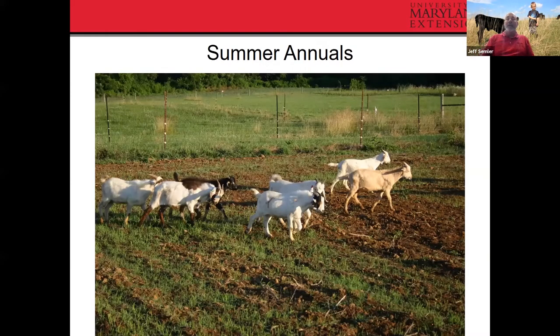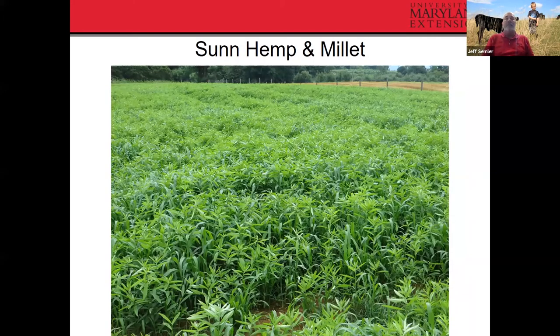We also had two paddocks that we did use in summer annuals. So we tilled that and we planted our summer annuals in there. And we'll talk in depth about some of the summer annuals here in just a few seconds. So one of the things I used a mixture of sun hemp and millet. I also used a mixture of millet and a brassica. And then we used another mixture of sun hemp, cowpeas, millet, and sunflowers.